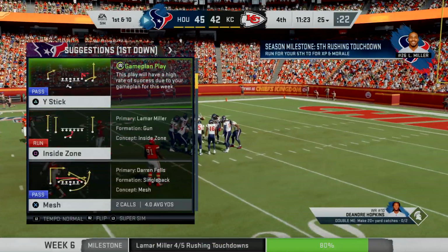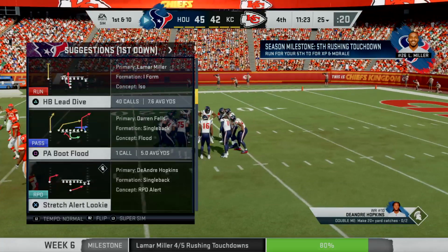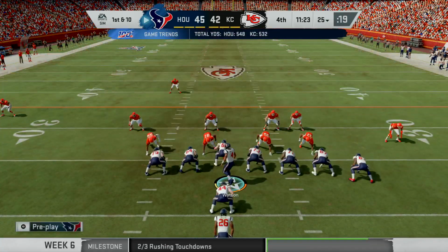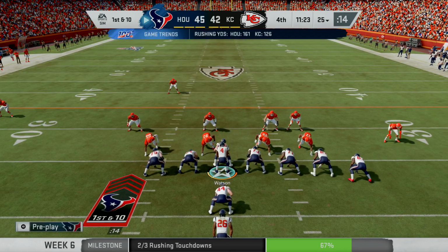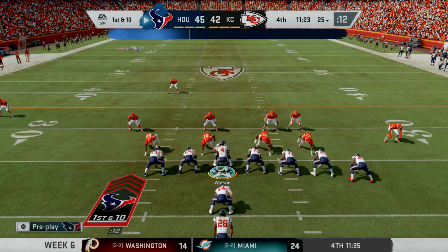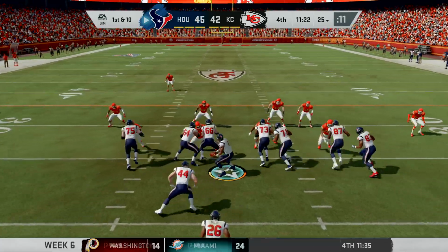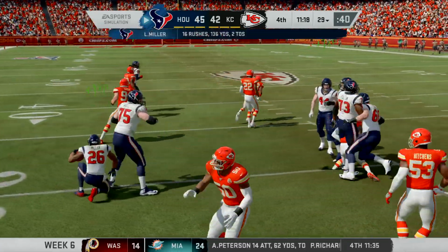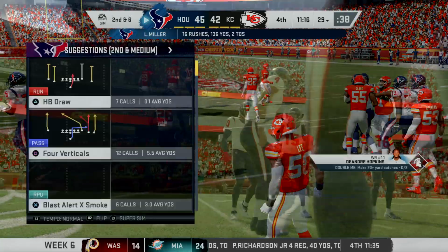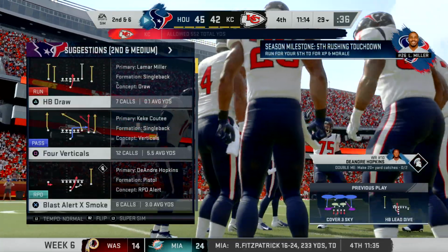So the football will be at the 25-yard line as this offense gets set to take over. Miller will get it. He has been busy today. And from the 25, they work this to the 29, a gain of 4.